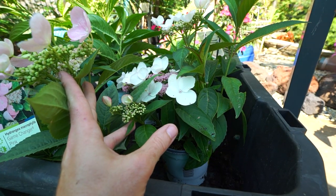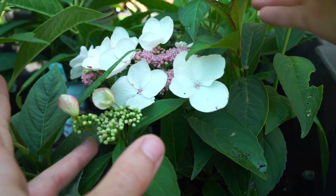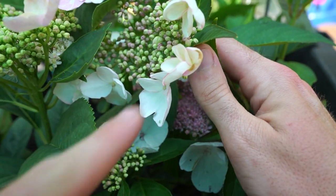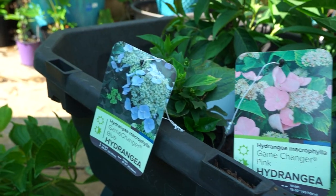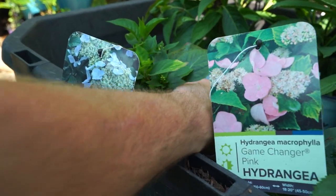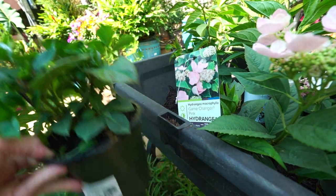The white one, as the flowers mature, they will get a kind of a pink outline on them. Do any of them? There's sort of some of that going on up here. Subtle, but you can see some of the pink on the edges of the flowers. And then the blue, you still need to do the soil acidifier thing to keep them blue. Look at all the buds on this. This thing is tiny. That's a little plant in a gallon-sized container. It's got buds all over it.